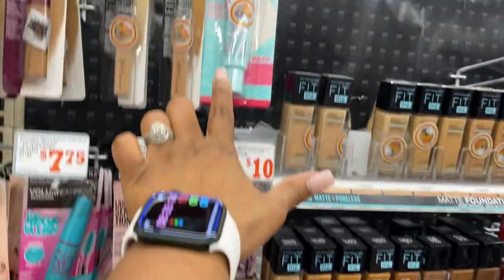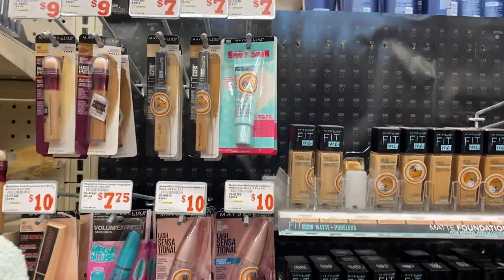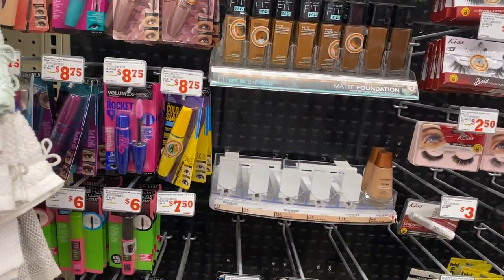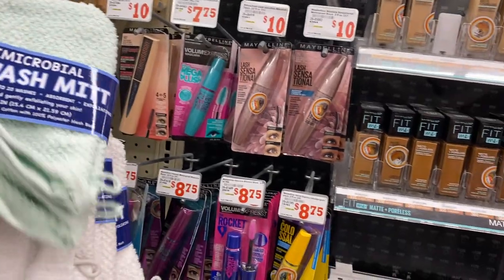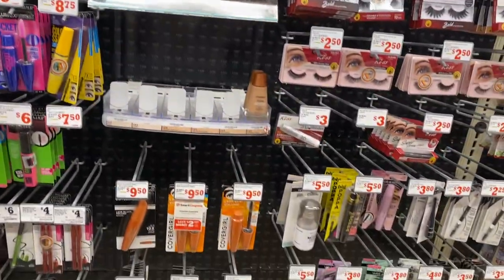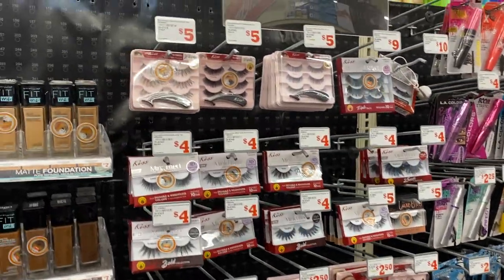I do have this at home, the Baby Skin primer, that's really good. It blocks out all of the pores that you can see. All right. And I have never tried these wash mitts. Antimicrobial, okay. I'm telling you guys, I really have not walked in every aisle, but I'm just noticing a lot of different things. I love it.